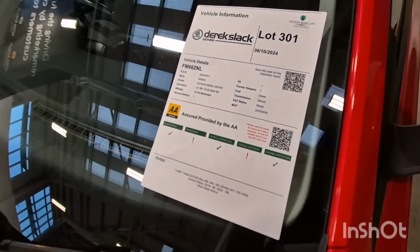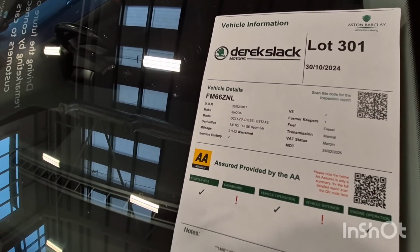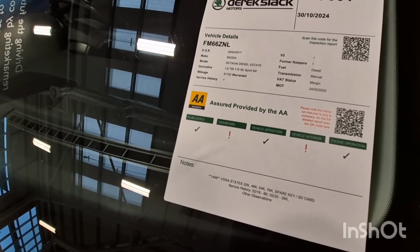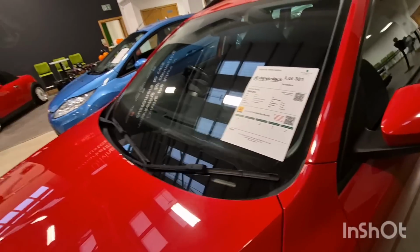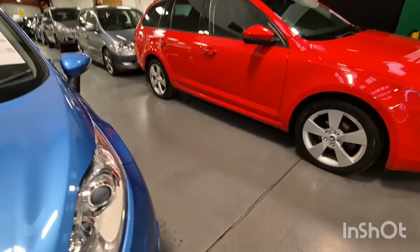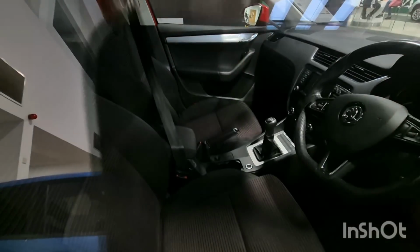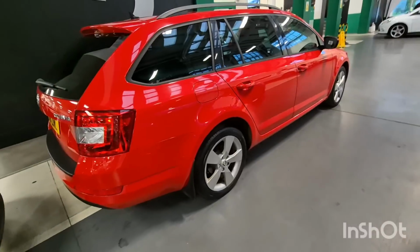Spotted this earlier coming in. I thought this was a nice car. Lot 301, Octavia Diesel Estate, 1.6 TDI, 91,000 miles. Has got markers on the dashboard and interior. I don't know what that's for. But decent mileage. MOT till February 25. Just looks a nice car. Could do with some different family cars on the pitch. Nice interior. Just be something different than the small petrols.